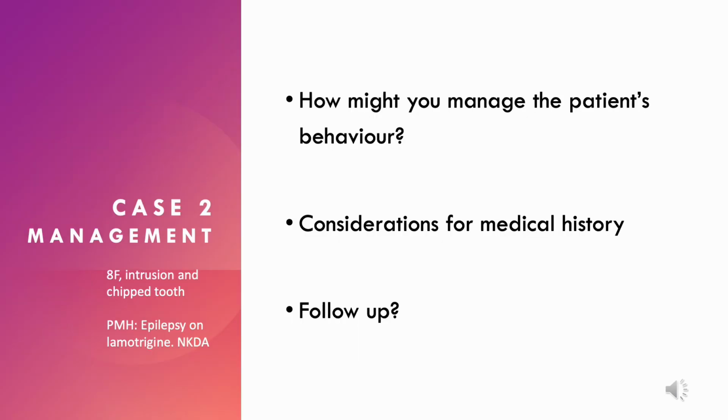All well and good talking about how we would ideally manage an 8-year-old child in A&E, but sometimes there can be considerations such as their behaviour to account for as well. Non-pharmacological methods of managing their behaviour can be to just create a calm environment and build a good rapport with the child. And in my experience, this is the most invaluable tool that you can use, because if you can try and get the child on board with the treatment and their compliance, you're far more likely to have success.